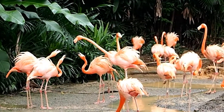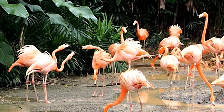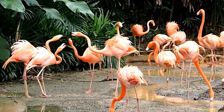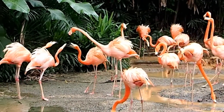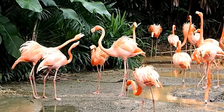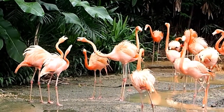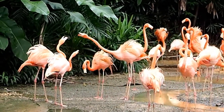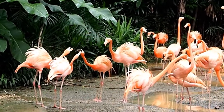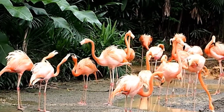At the Flamingo Lake, you'll find Chilean and Caribbean flamingos. Chilean flamingos have pinker plumage than their reddish-pink Caribbean cousins. Another differentiation is the color of their legs and their beaks. The Chilean flamingos have grayish legs with pink joints, and half of their bills are black. On the other hand, the Caribbean flamingos, also known as American flamingos, have purely pink legs, and their bills have pink and white colors with black tips.